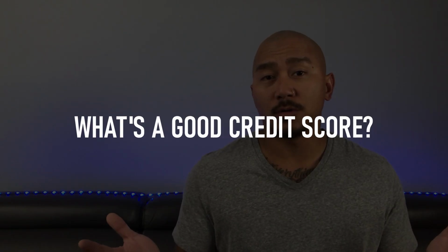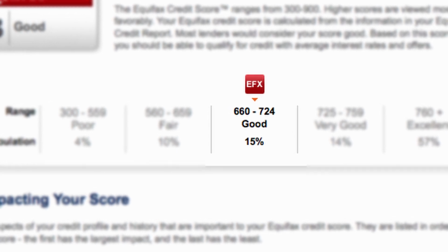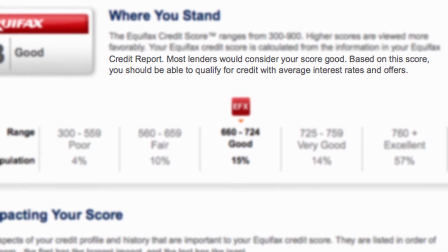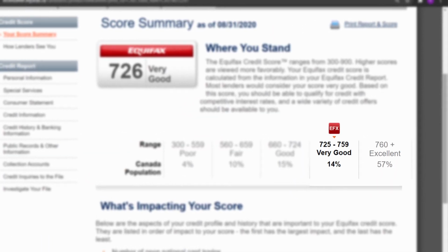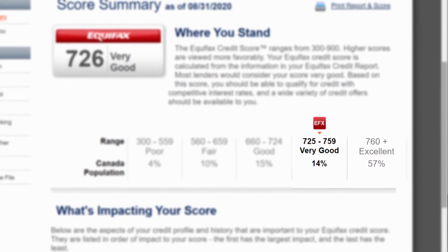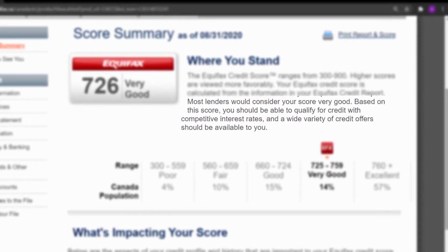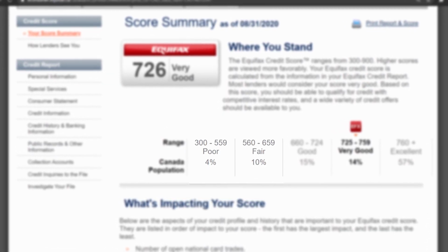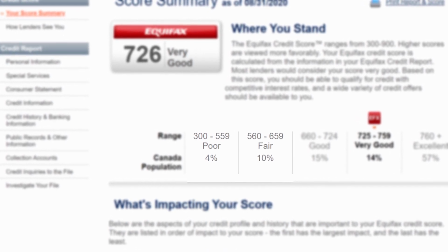What's a good credit score? According to Equifax, a good score ranges from 660 to 724. With this score, you'll likely get approved for most loans with average interest rates and offers. 725 and above will be considered very good and excellent, and you will likely get approved for all loans with the lowest interest rates and the best offers. Below 660, you will most likely not be approved for most loans, and if you do, they have high interest rates and the worst offers.